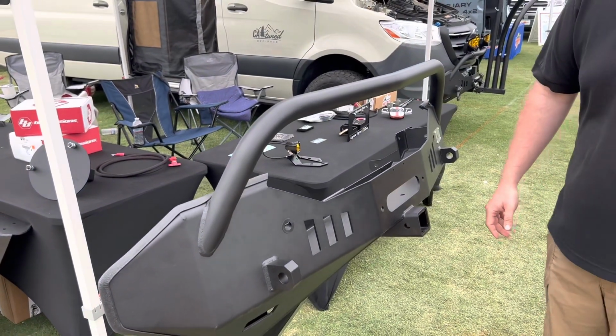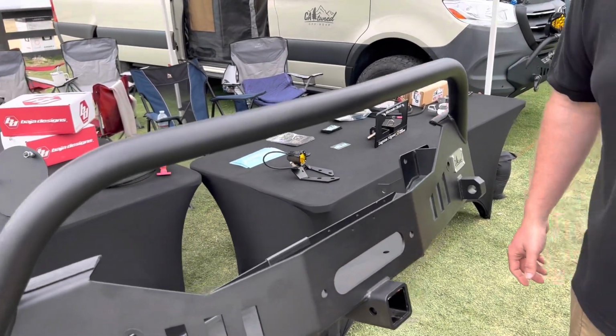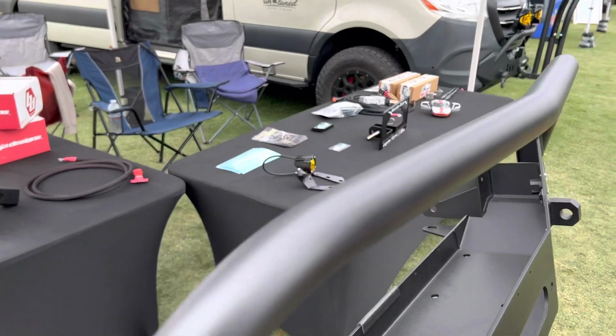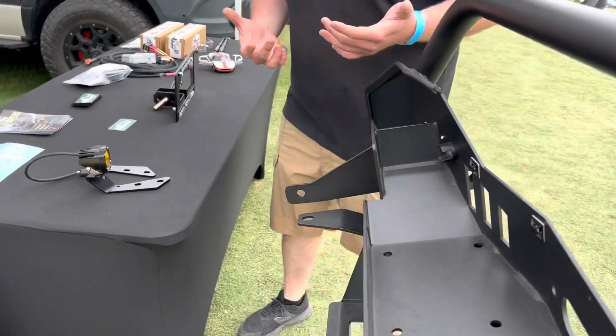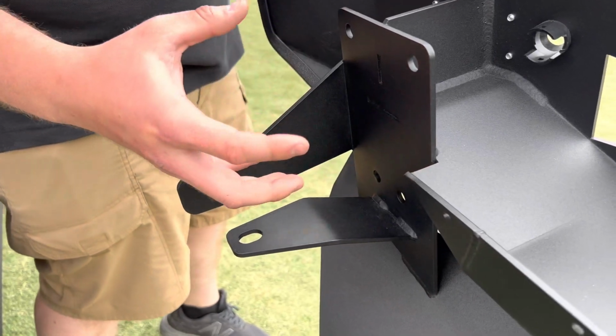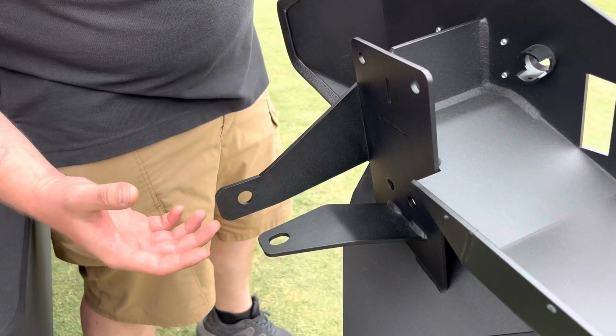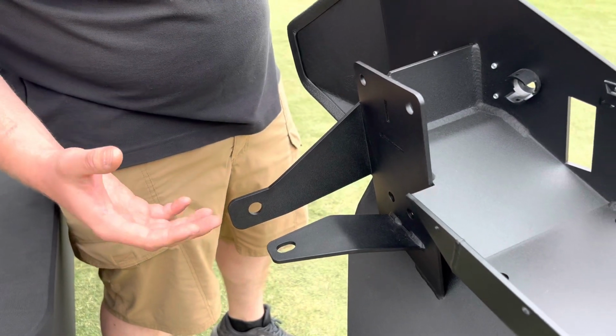How does it mount? What separates this one from some of the other bumpers? So this bumper has a really solid way that it mounts directly to the frame. It's got four mounting bolts where your original crash bar would mount. So we utilize that. Most of the other companies do.